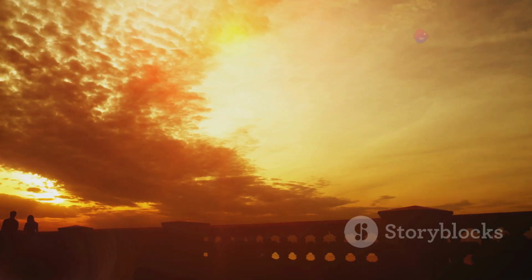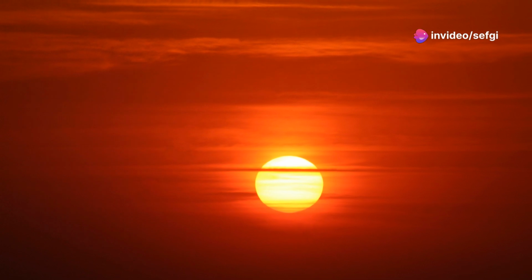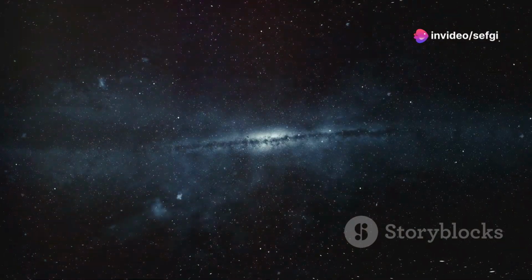The next time you gaze upon a vibrant sunset, take a moment to appreciate the science behind this celestial spectacle. It's a reminder of the vastness of the universe and our own place within this grand cosmic tapestry.